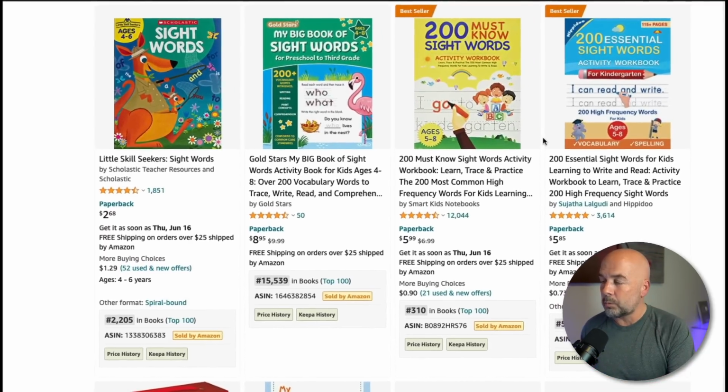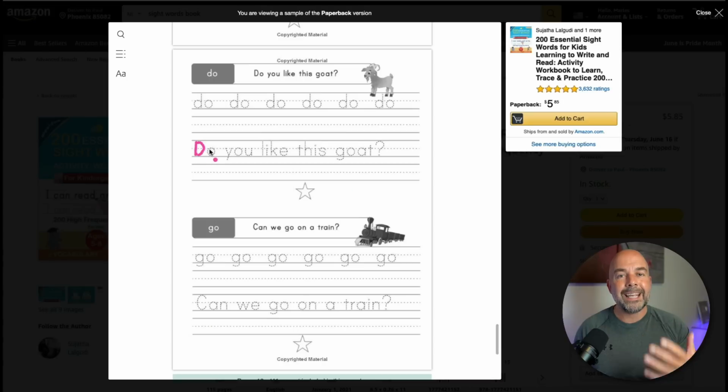They are sight words books, and they're books where kids can trace around letters, simple words, simple sentences to improve their handwriting, their spelling, their reading, and also associate images with words. And the education niche on Amazon is very strong because books sell very well and they're strong sellers all year round. So that's why I like these particular types of books.